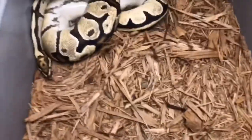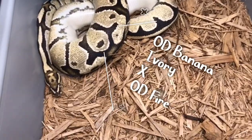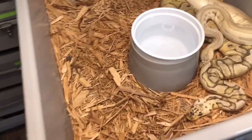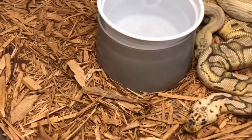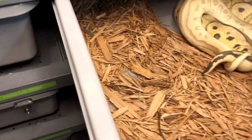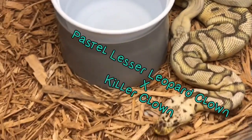So this one's probably another clutch I'm super excited about. This is the Orange Dream Fire to an Orange Dream Banana Ivory. So this one's probably one of my most exciting pairings. So I have a Killer Clown paired to my Pastel Lesser Leopard Clown. Pretty cool pairing, I'm excited about.